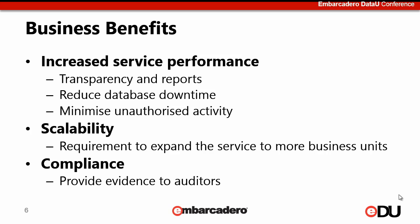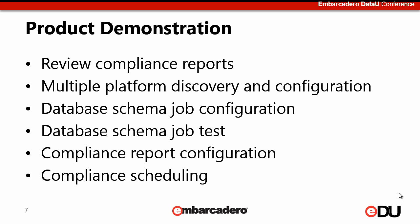So, and ultimately, you know, what we're talking about is compliance. This is really key, particularly in the finance world. Sorting out unauthorized changes is one thing, but actually being able to provide evidence to auditors who do come and ask the compliance team, you know, when have changes been made in your database, can you prove who's changed it, or show me who's changed it, what changes did they make, which columns got added to the table, etc., etc. So those really are sort of three key business benefits that the service provides.